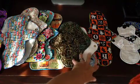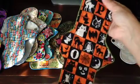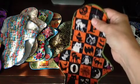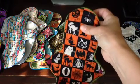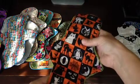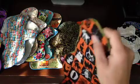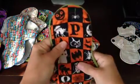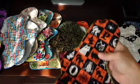So for overnight, on the third night, I used another Halloween pad, and by this time, at the end of the third day, almost nothing was really happening anymore as far as the flow. But I did want to have a longer pad in for overnight just in case. And again, these are just so soft. I don't know what the secret is, but they're so soft. So it was really comfortable, but there was really not much flow.